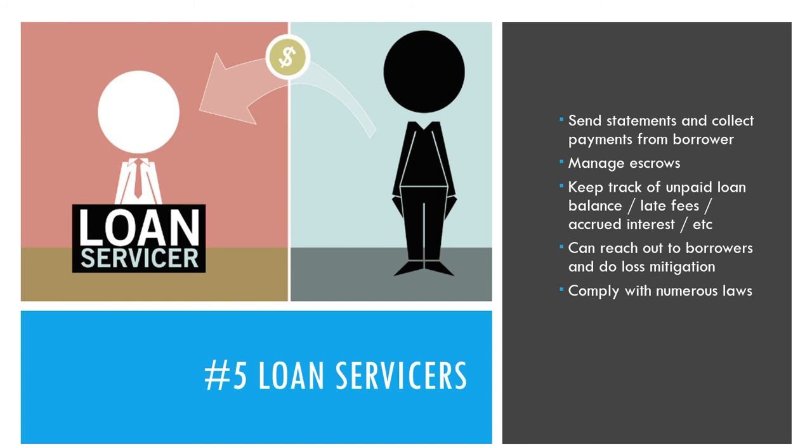A loan servicer is going to do a lot of work for you. They're going to send statements out to the borrower. They're going to collect the payments from the borrower, and then after they collect the payments, they'll pass those on to you, hopefully. They're going to manage the borrower's escrow account. So if the borrower's escrowing taxes and insurance, the loan servicer is also going to collect that money. They're going to track the balance. They're going to pay the insurance bill and the tax bill when it's needed. And then they're also going to track the loan as it gets paid off over time.